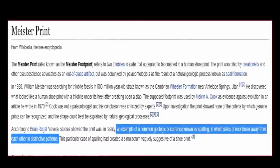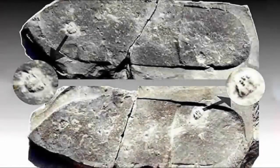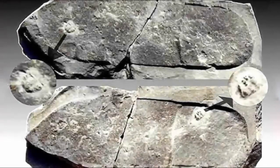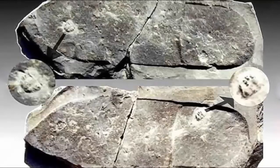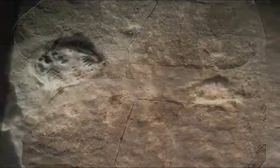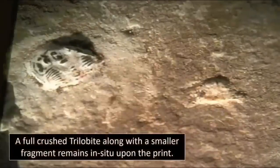However, this explanation, or attempted dismissal, avoids any attempt to explain away the main feature within the print, which not only proves it was indeed a print, once made by induced pressure onto this ancient earth, but why it's claimed as an OOPArt in the first place.